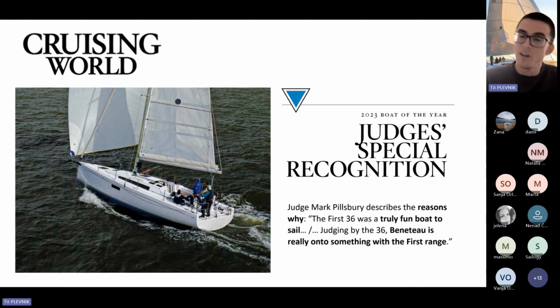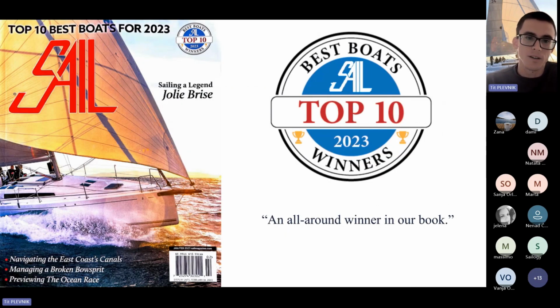This is one we are really proud of, because it was quite clear that the boat would perform well, right? But our main challenge was to convince the whole world that this is also a cruiser. So receiving the Cruising World special mention is really something we are very happy about. It's also another magazine in the US, with the top 10 best boats, and this one's kind of an all-round winner in our books.